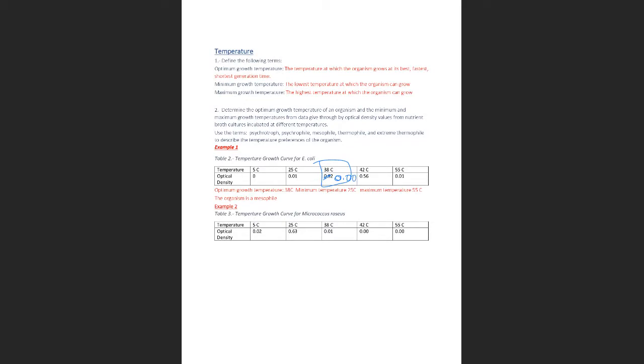If you find a question in which it gives you a result that doesn't make sense, and the question is to interpret these results, your interpretation should be that it doesn't make sense. This could not happen; there was obviously a mistake made. If it grows at 25 and it grows at 42, it's not going to show no growth at 38. There should always be something at 38. Otherwise, it makes no sense.